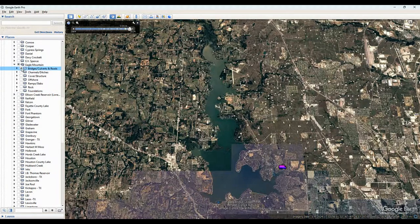But first, we've got bridges and culverts, not a lot of them, and roads as well, not a lot of them. We got one back here we'll talk about later. We also have channels and ditches. That's going to be all these green marks that you see, and we'll talk about those as we go through.